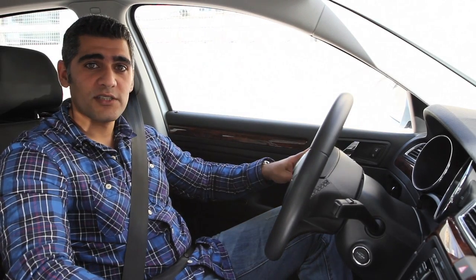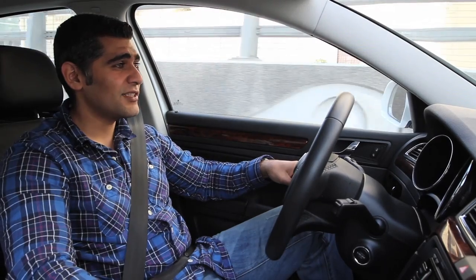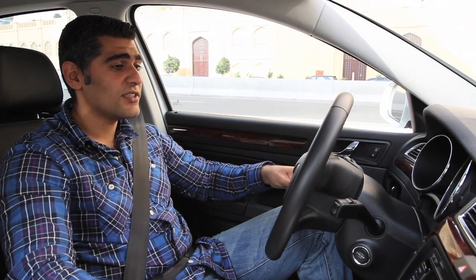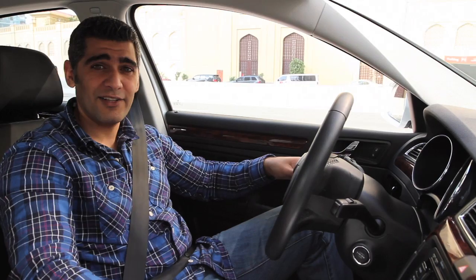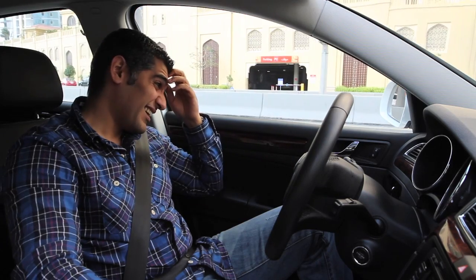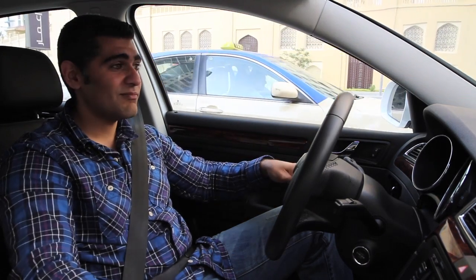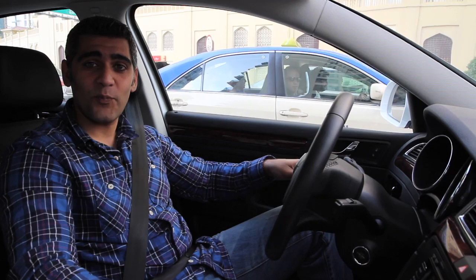But this particular model that was given to us unfortunately does not have Bluetooth, so I cannot demonstrate how the phone works over the Bluetooth. It doesn't have the steering wheel control units, unfortunately, either. Doesn't have the paddle shifters on the steering wheel, and it doesn't have the auto park assist. In fact, that doesn't come in the Middle East for some reason. So I guess we have to do with what we have now.